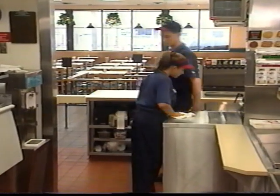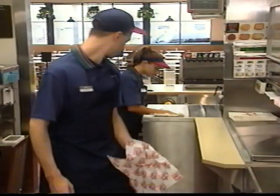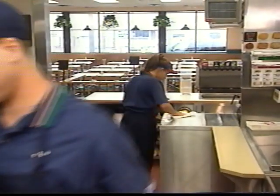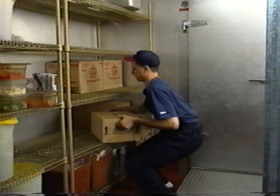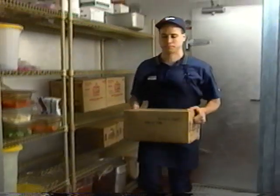First, check the path you'll be walking. Remove any obstacles or slick spots on the floor that could cause you to fall. Store heavy loads on the middle shelves between your knees and elbows. Spread your feet about shoulder width apart and lift with your legs, not your back. And never twist your body while walking. If something is too heavy to lift by yourself, ask for help.